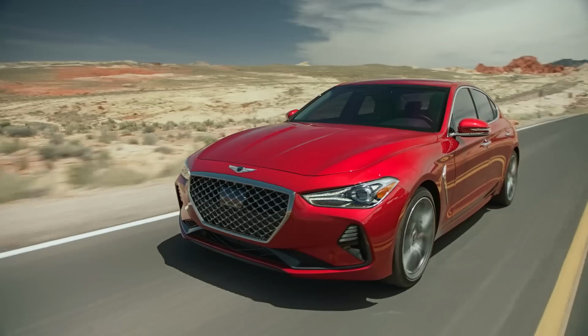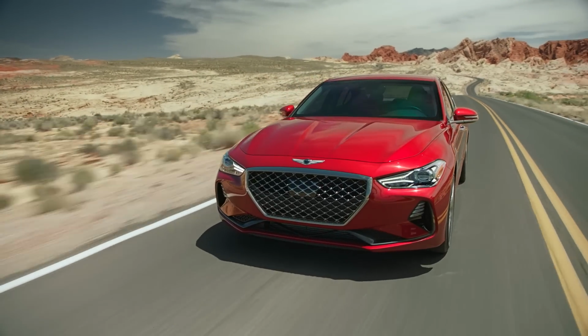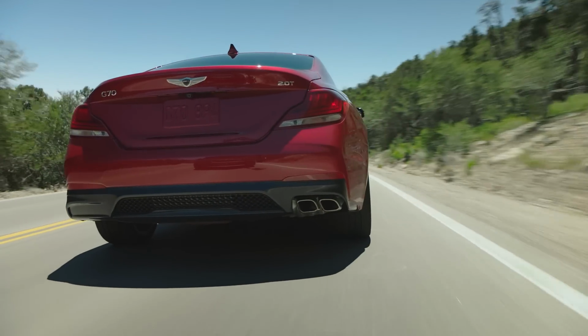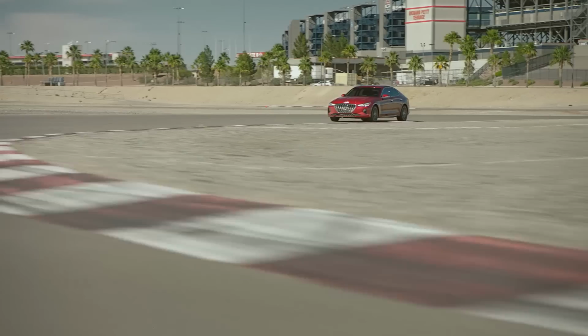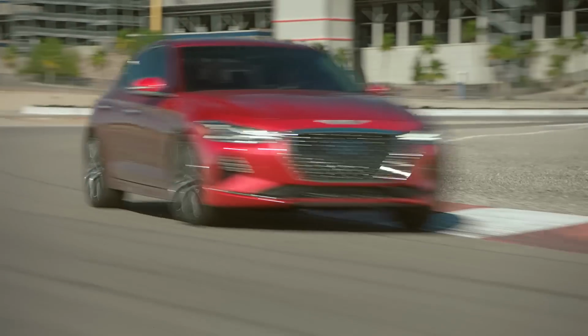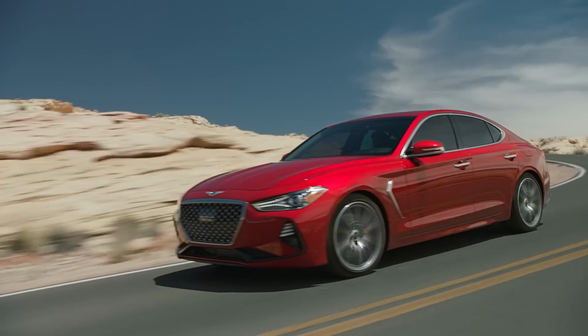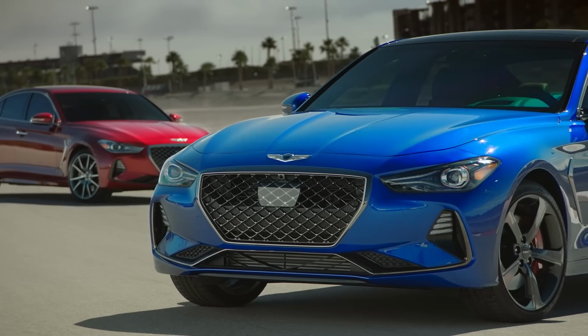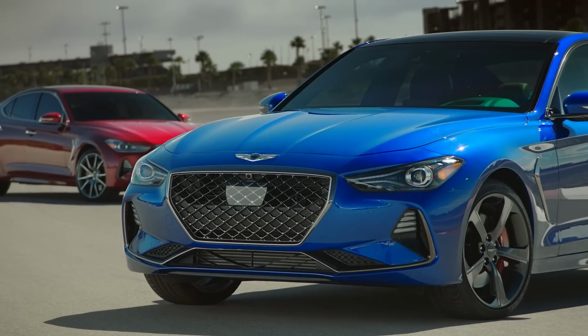Really, the G70 is so good at almost everything. It's smooth, quiet, fast, good looking, and it has great value. A fully loaded 2.0T Sport and a decently contented 3.3T Advanced both came in under $45,000. That's thousands, if not tens of thousands, less than the competition.